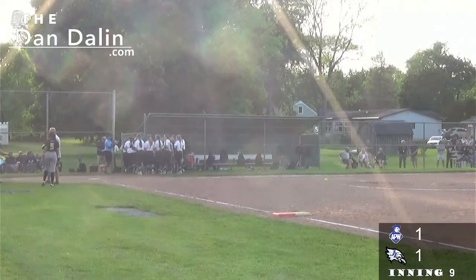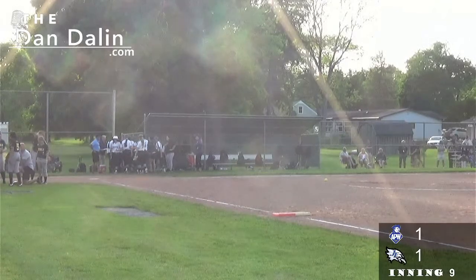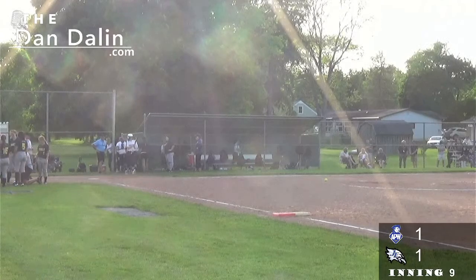Coming up in the bottom half of the 9th inning for the Eagles, it is their 4, 5, and 6 batters, Ahern, Lavancha, and Sorts.